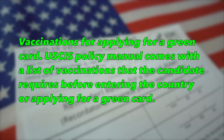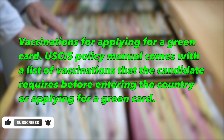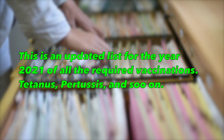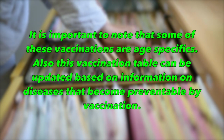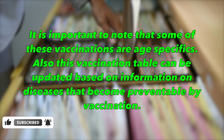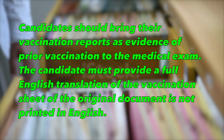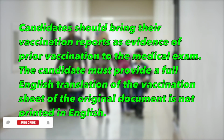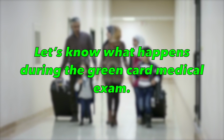Vaccinations for applying for a green card. The USCIS policy manual comes with a list of vaccinations that the candidate requires before entering the country or applying for a green card. This is an updated list of the year 2021 of all required vaccinations: tetanus, pertussis, and so on. It is important to know that some of these vaccinations are age specific. Also, the vaccination table can be updated based on information on diseases that become preventable by vaccination. Candidates should bring their vaccination reports as evidence of prior vaccination to the medical exam. The candidate must provide a full English translation of the vaccination sheet if the original document is not printed in English.